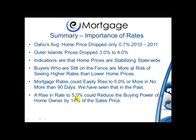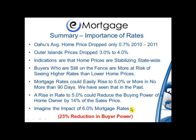So a rise in the interest rate from the current rate today of 3.75 to 5% would reduce the buying power of a homeowner by 14%. And just imagine if interest rates went to 6%. That would reduce the buying power of that same family 23%. That's a significant drop in the amount of home that they would be buying. So I hope that gives you an example of what we would look at from a buyer's point of view, of the benefit of waiting for lower home prices versus the risk of higher rates.